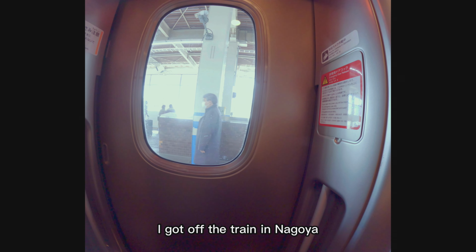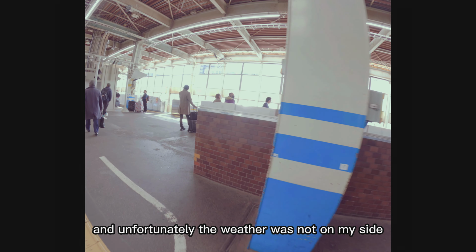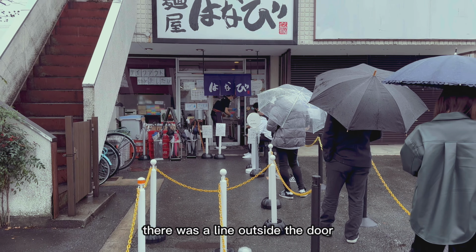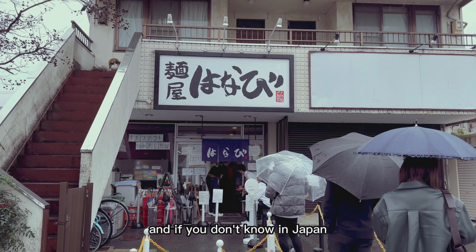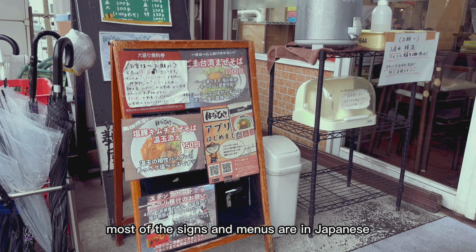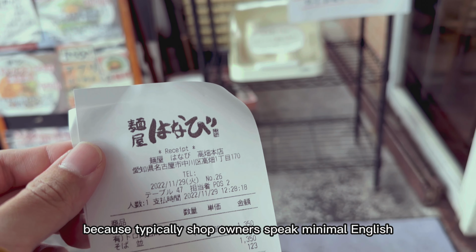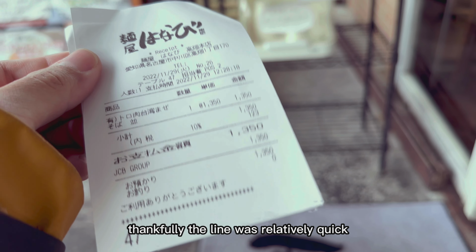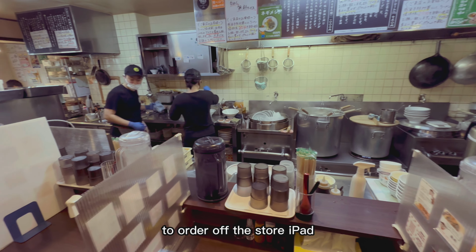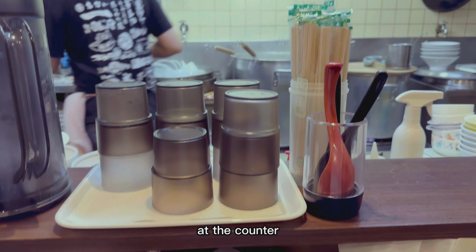I got off the train in Nagoya and unfortunately the weather was not on my side. It was raining and I did not have an umbrella. There was a line outside the door, and if you don't know, in Japan, most of the signs and menus are in Japanese because typically shop owners speak minimal English. Thankfully, the line was relatively quick and I was able to use Google Translate to order off the store iPad, and then you are seated at your own individual booth at the counter.